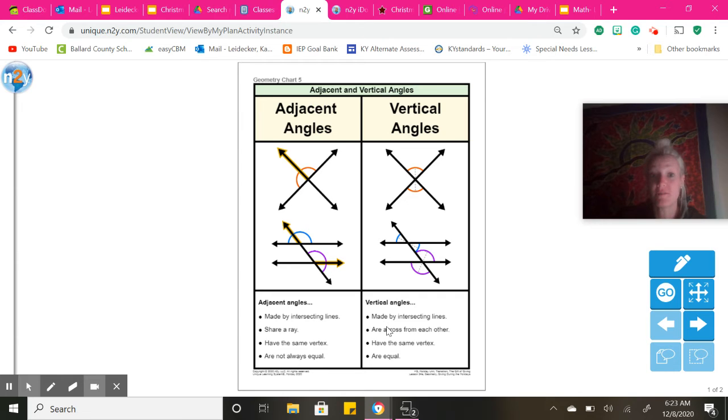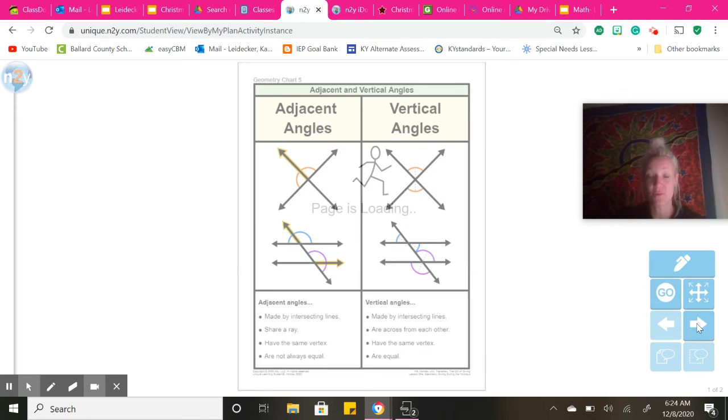Now we have vertical. Vertical are completely opposite. So they're made from intersecting lines. They are across from each other, and they have the same vertex. So the vertex is like the middle part of your angle. It makes a V. And vertical angles are like this is one V, and on the very bottom would be another V. So that's why it looks like the V and the V in the bottom. And these are equal.